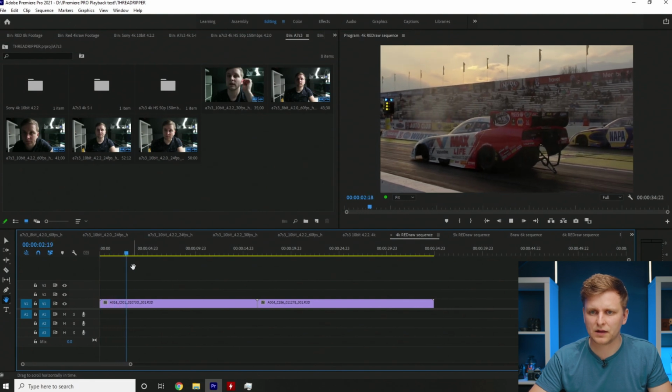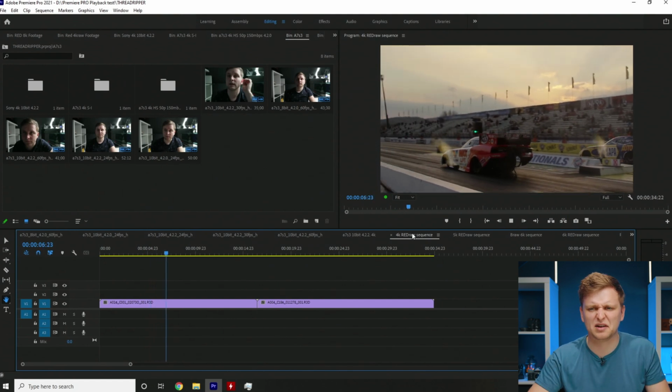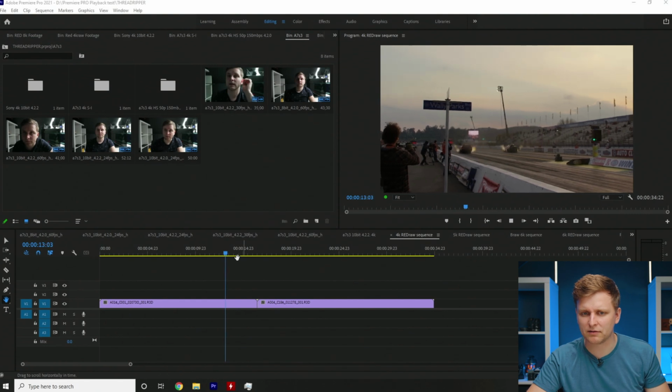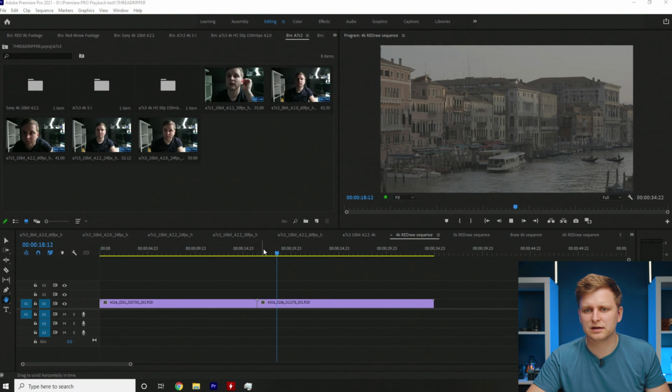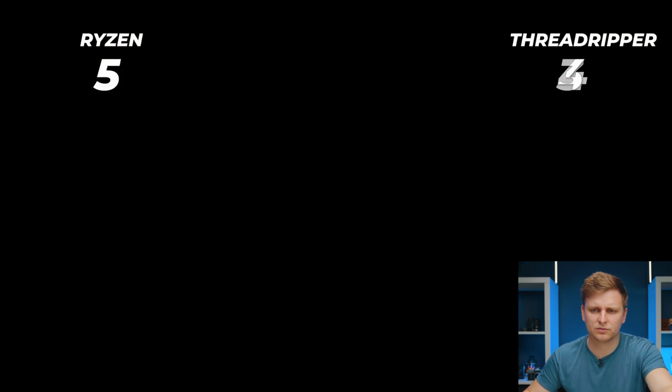Oh, look at that. Now playing back the Red Raw, suddenly the Threadripper system's like, yeah, I've got no problem with that. What on earth was going on? Was something running in the background that I didn't know about? But look at that. Now suddenly it plays back Red Raw 6K. Yeah, no problem as well. Red Raw 6K, that was no problem.